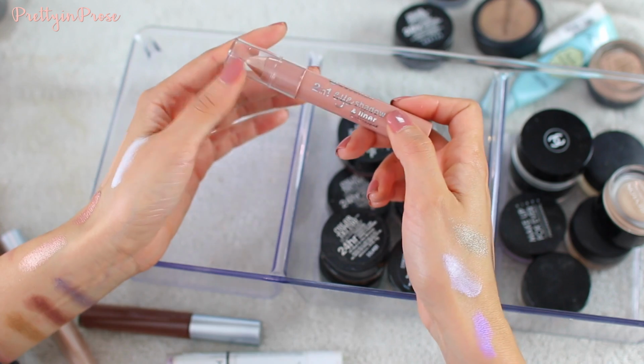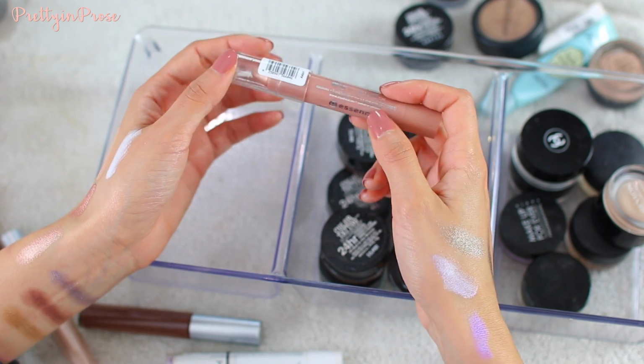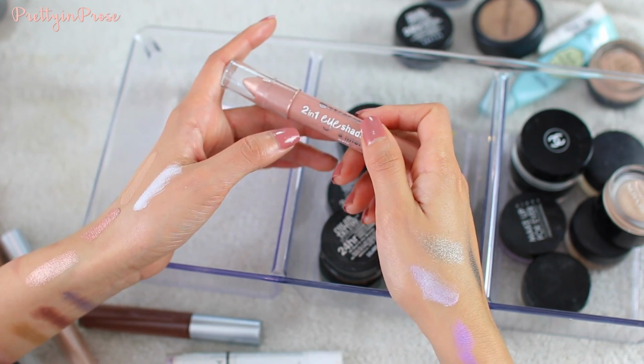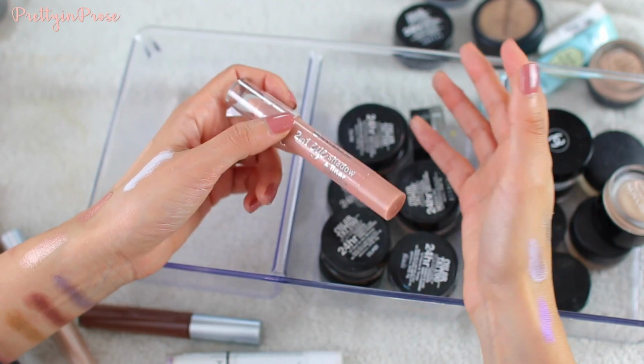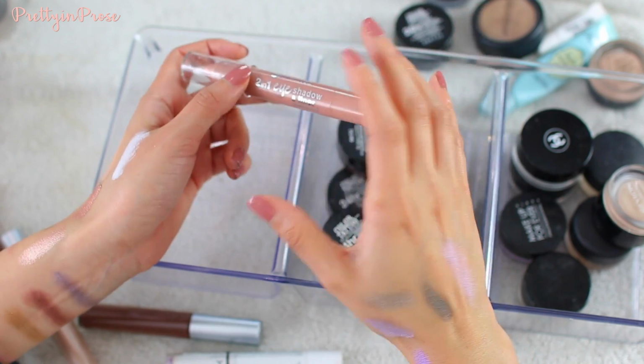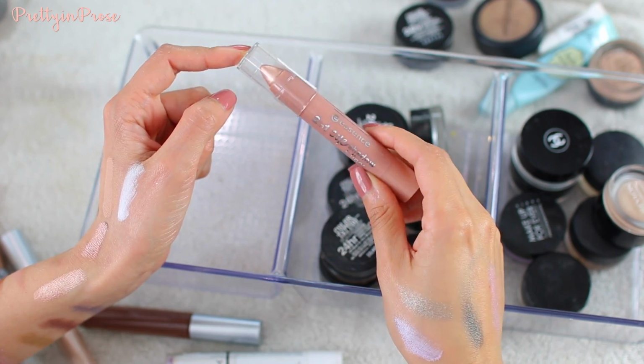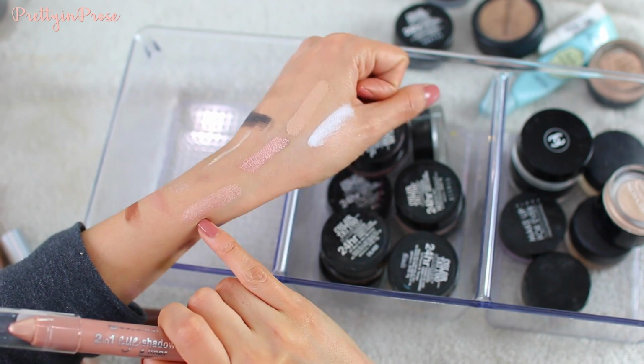If you guys ever have suggestions on how to work with an eyeshadow, or if I don't like something and you found a way to make it work, definitely let me know. I feel like that's the fun of being on YouTube, is that we can all share our tips and tricks and ways we found things to work. So thank you to that person that left me that comment, because hopefully it is going to work out on my eyes.